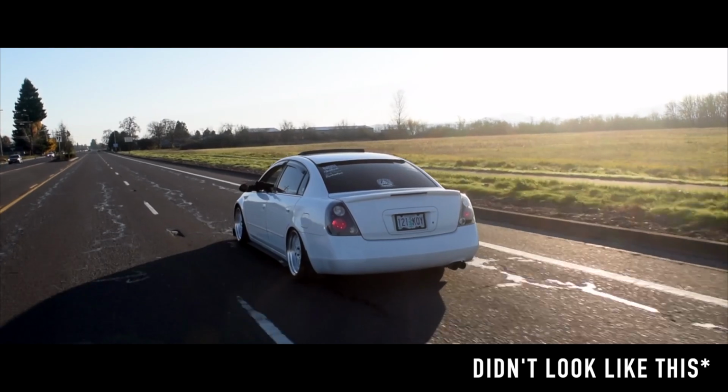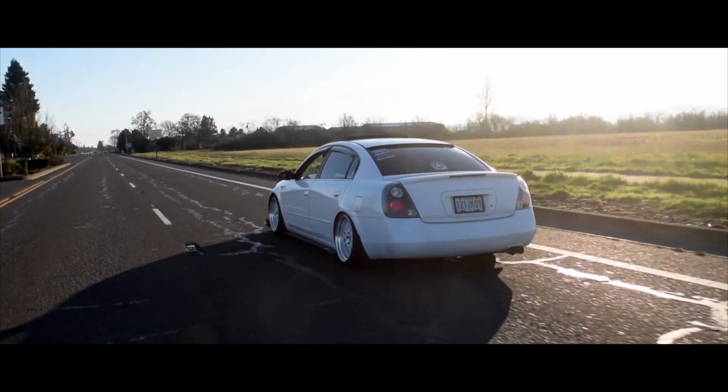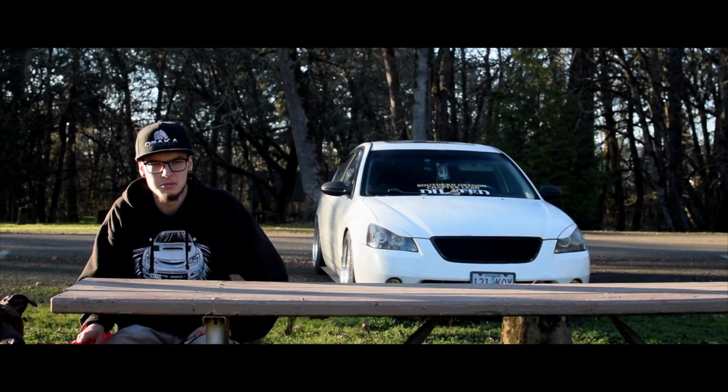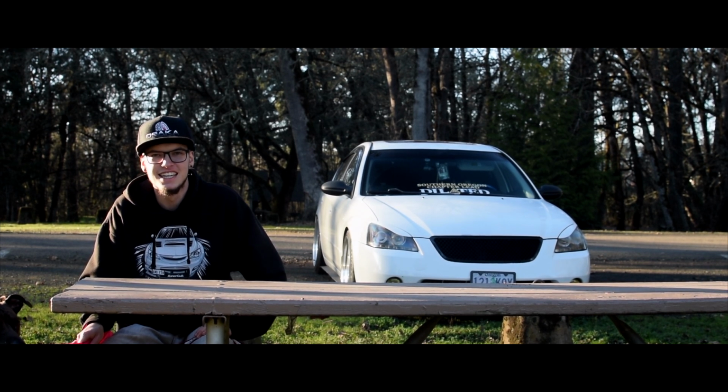I've never seen a modded Altima before, so I didn't really want it at first. And then I realized, wait a minute, I've never seen a modded Altima before, so that would be cool, to mod one, to be one of the first people. So that was how it all came to be.